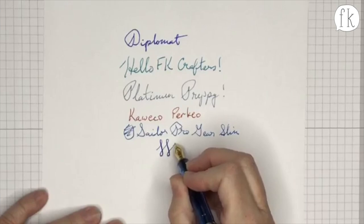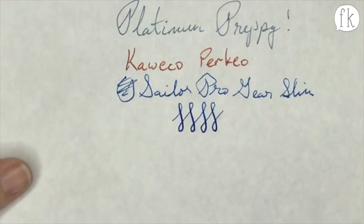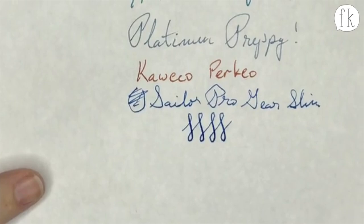And this is just regular copy paper, so we're getting something called feathering a little bit, where the line isn't as crisp as you might want it to be. That's just with the amount of pressure you're getting. I'm getting a little bit of thick and thin with the amount of pressure. That's called springiness, or sometimes flexibility.